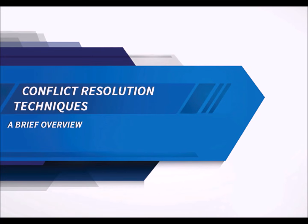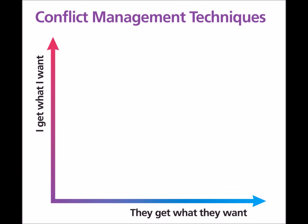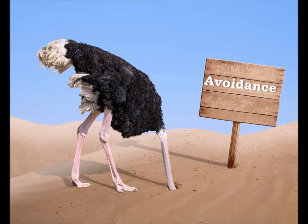So, here we go. Conflict resolution techniques have two different characteristics, really. One is how much I get of what I want, and the other is how much the other guy gets of what they want. We'll start with avoiding. Here, really, neither of us gets what we want. We just look the other way or bury our head in the sand.